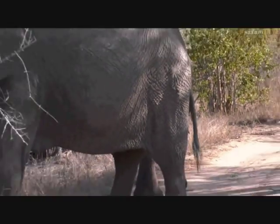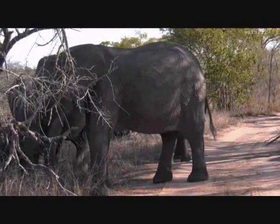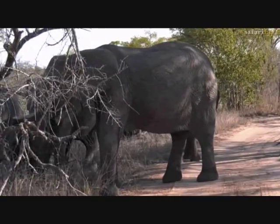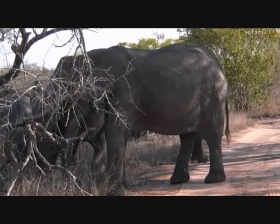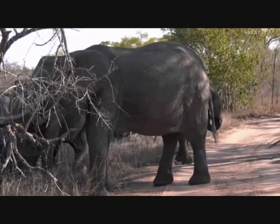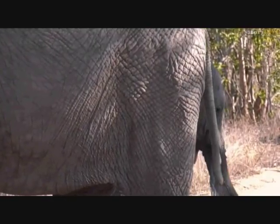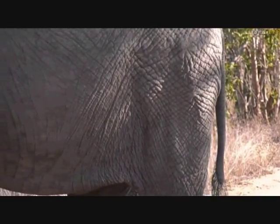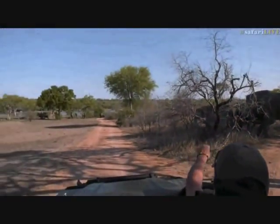He's trying to pick up, Mum's foot's in the way a little bit, but he's trying to pick up that little stick. I once watched elephants doing that with pebbles, picking them up, putting them in their mouths, and then throwing them out, and then picking them up, putting them in their mouths, throwing them out. There he's scratching himself now. So if we go down the road a bit, you can see the ones that were already drinking.